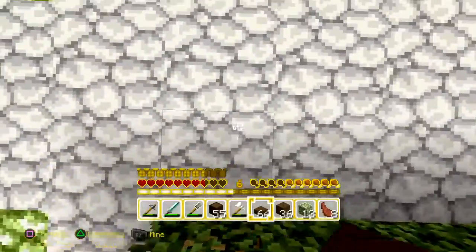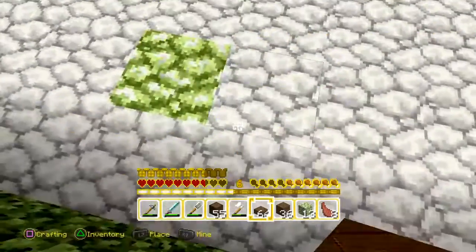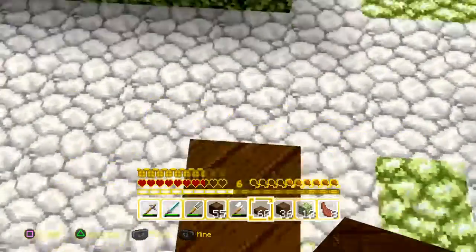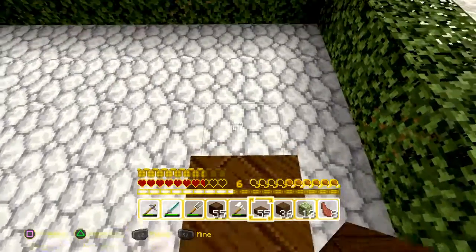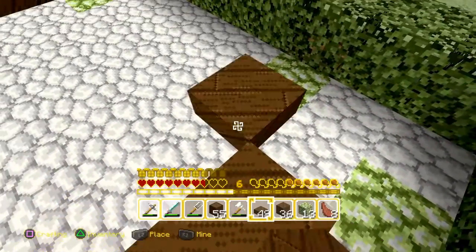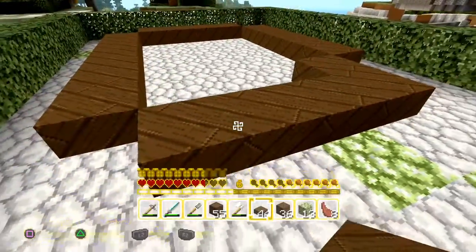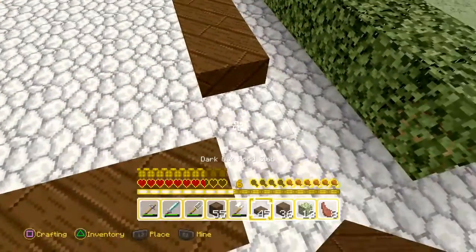Alright, so we got how many blocks here? 1, 2, 3, 4, 5, 6, 7, 8. That's an even number. Good job. I don't like even numbers. Hold on. Where'd it go? Oh, there it is. Some cobblestone blocks, damn, dude. Bubba, stop opening that door. Trying to go live here.